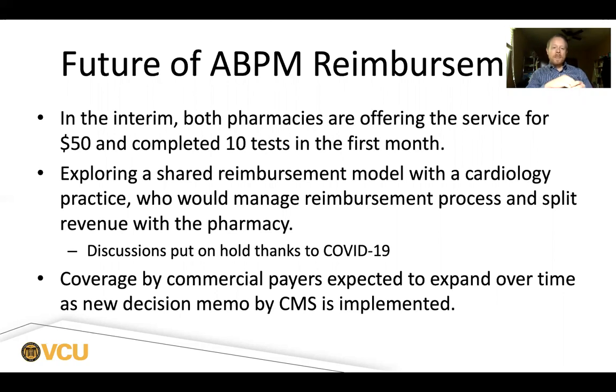And I think that could lead to additional opportunities for the pharmacy in terms of maybe trying to provide recommendations or even get into management, maybe a collaborative practice, and potentially even expand the role of the community pharmacy at that practice beyond just ABPM. So we're really excited about that. And as I mentioned, I think coverage will improve as this new decision memo by CMS is implemented and adopted by commercial payers.